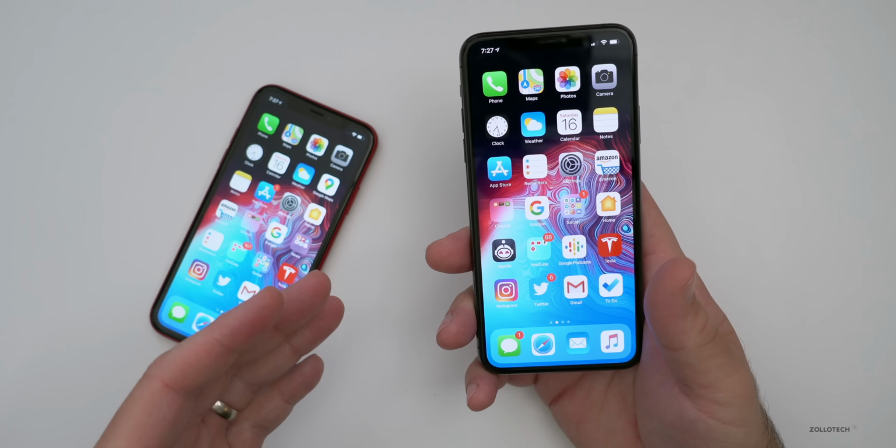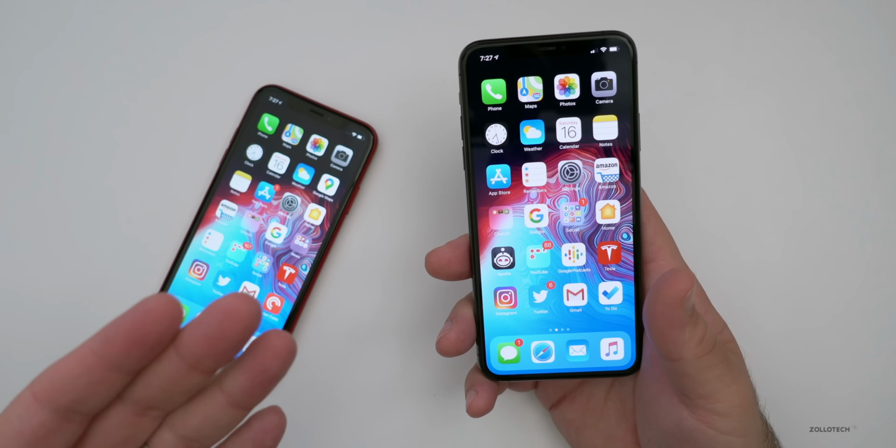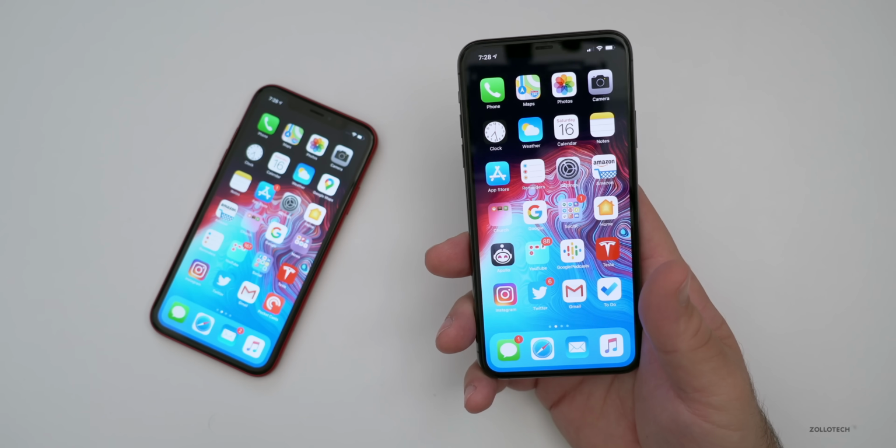Now let's talk about the issues I had with it. We'll talk about your issues. Then we'll talk about the release date of iOS 13.5 and a few other things.